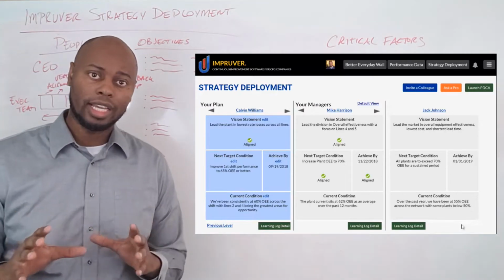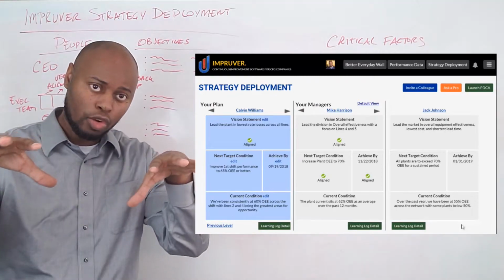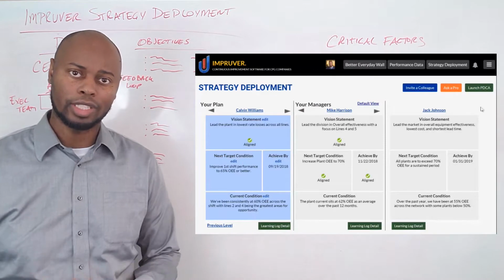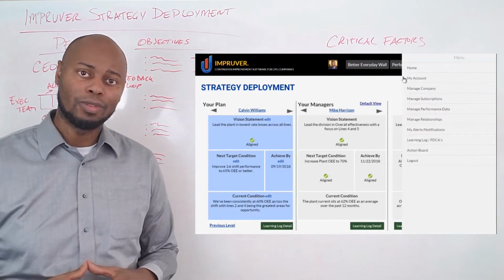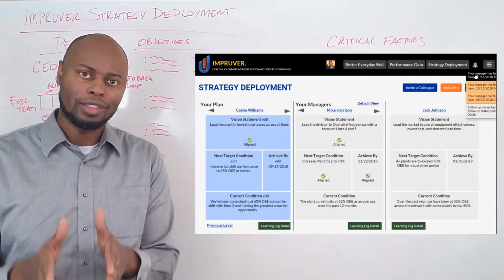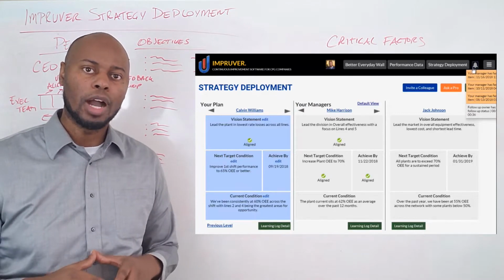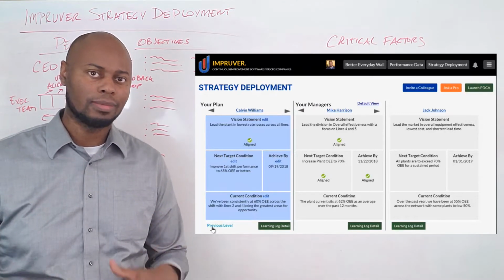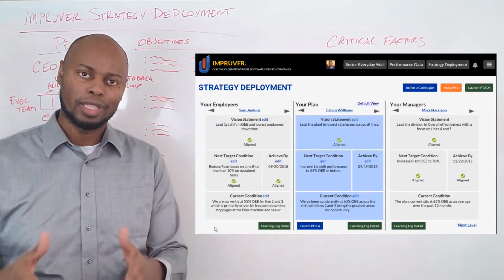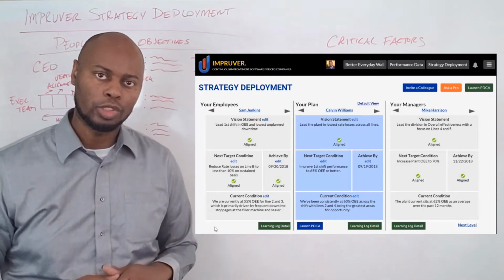In this case, the CEO can go into the system, change their strategic plan, and it sends notifications and triggers the cascade of the new strategy throughout the organization. That's immensely powerful. Now, you don't necessarily want to do that. You want to get the strategy right and stick to the same plan and give the organization time to execute it. But in the event that it happens, and I would imagine it happens on occasion, you want to make sure you have the capability to effectively deploy the new strategy throughout the organization. Impruver helps you do exactly that.